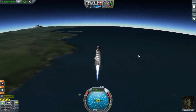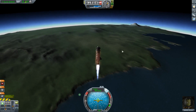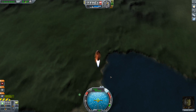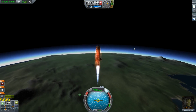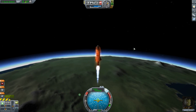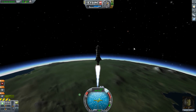I didn't activate the thrust as quickly as I should have, but we got a lot of fuel left here, and we've come to the point where it seems to me like we're escaping Earth's atmosphere. Kerbin's atmosphere, sorry. It probably is better to not approach it at such a like 1-to-1 angle, but I'll leave that to the eggheads in the science department. I'm gonna crank up the throttle a little bit.